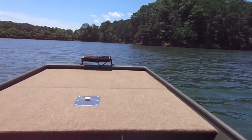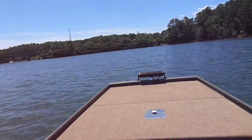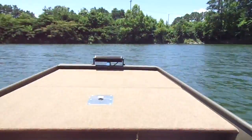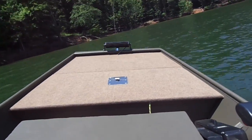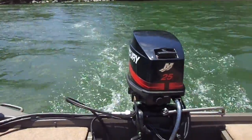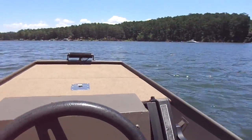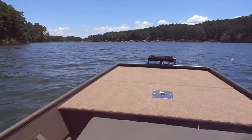Again, full throttle. Well, I love it. Well, that was 27 miles an hour, and the motor has a 13 pitch stainless steel propeller on it.